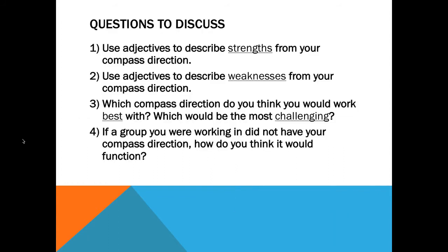While they're in these groups, I ask them to discuss the following. I give them about 10 minutes to do this. I have them describe the strengths that they think their direction has, and I ask them to analyze the weaknesses that someone from their direction might possess. And then I ask them to think about which of the other compass directions they think they would work best with and why, and which one would be the most challenging. And then a big picture question I have them consider is, if a group you were working with did not have a particular direction, or your direction, how would that group function? How would it be at a disadvantage not having that direction?